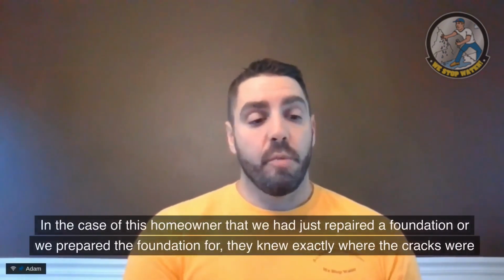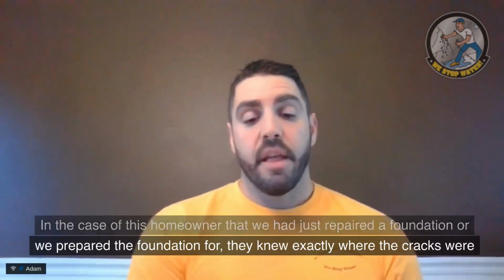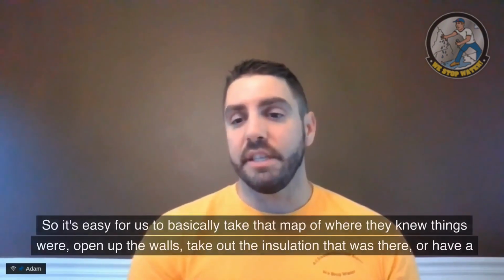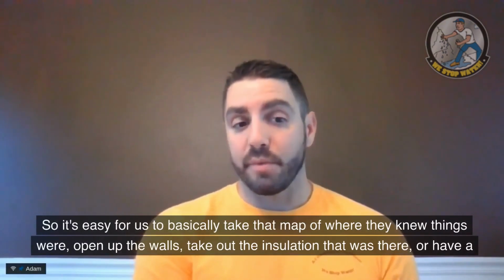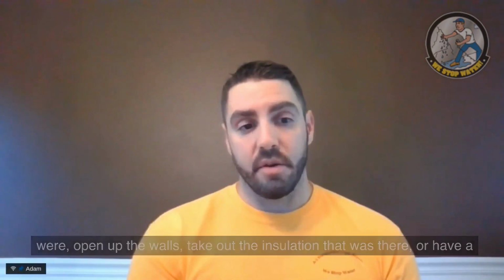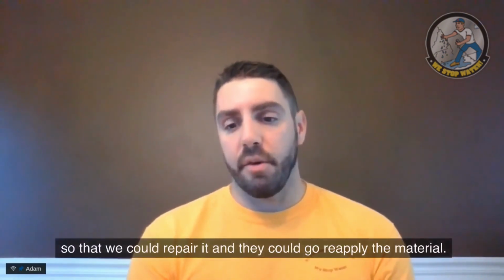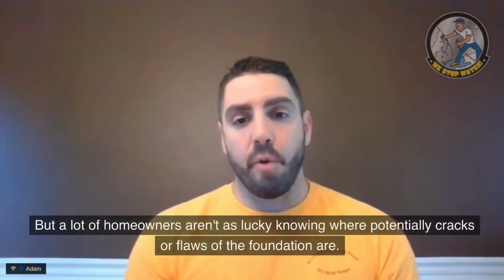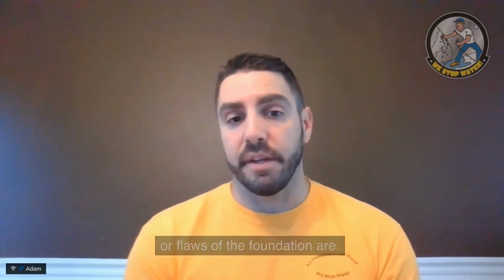In the case of this homeowner that we had just repaired the foundation for, they knew exactly where the cracks were because they just closed everything in. So it's easy for us to basically take that map of where they knew things were, open up the walls, take out the insulation that was there, or have the contractor take out the insulation that was there to expose the foundation cracks so that we could repair it and then they could go reapply the material. But a lot of homeowners aren't as lucky knowing where potentially cracks or flaws in the foundation are.